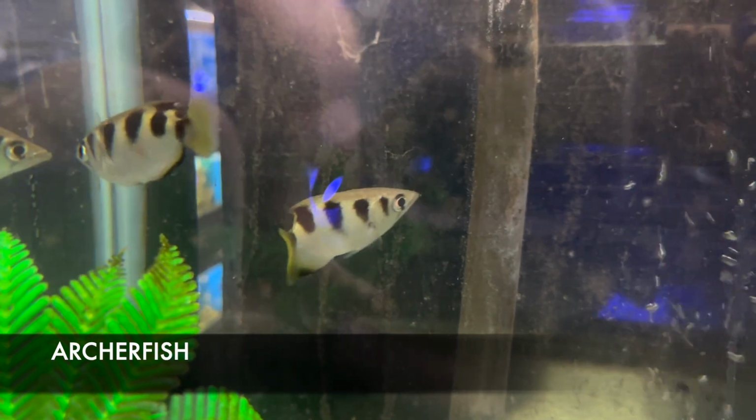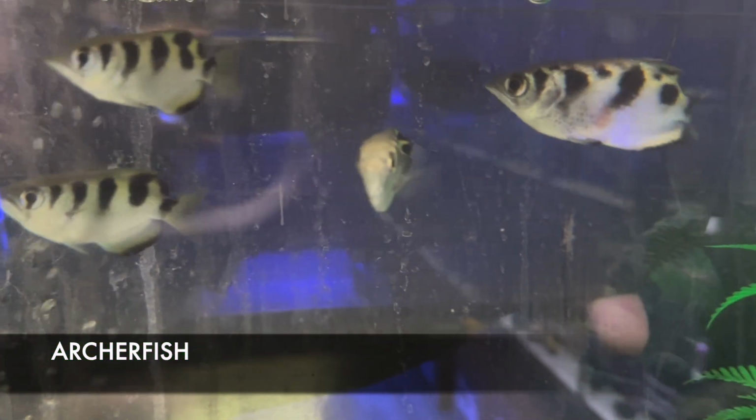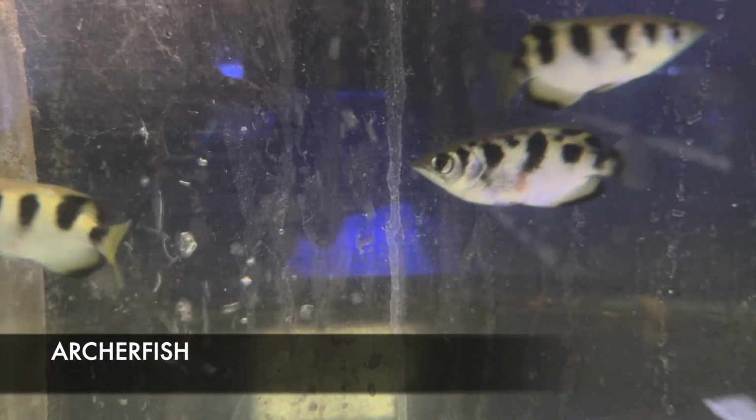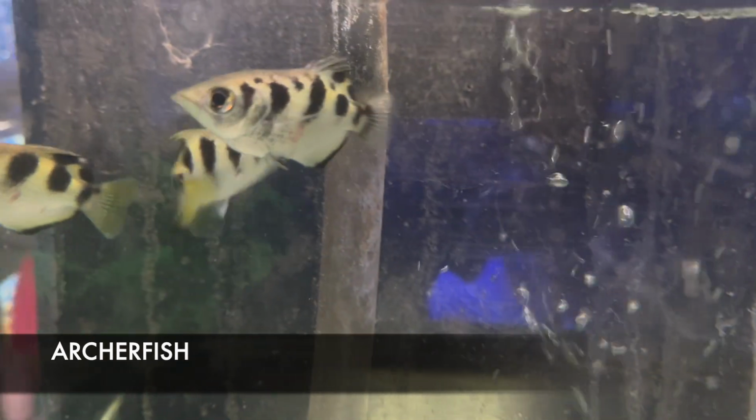Our brackish water system, we have in some really nice looking archerfish. Archerfish in the wild spit water out at insects and knock them into the water to eat them. They also do like to eat floating foods for the most part. Usually they'll take to a floating flake or a pellet with little problem.